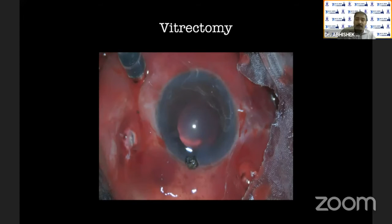So this is another point that I want to make. You don't need, like I said, you don't need to do everything at the single go, especially in cases of fulminant endophthalmitis or in cases where the view is really bad. You can do a staged surgery.